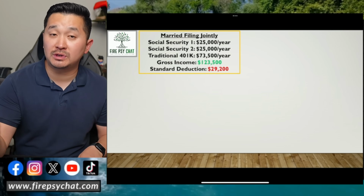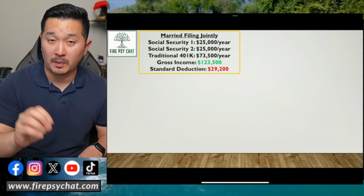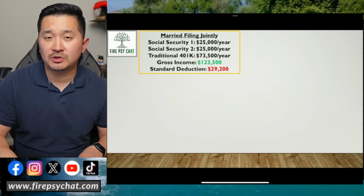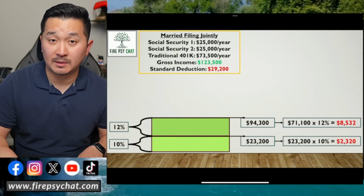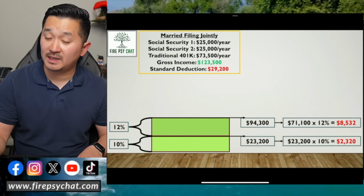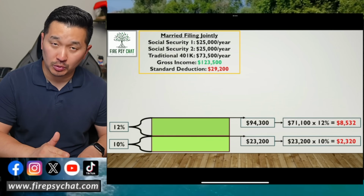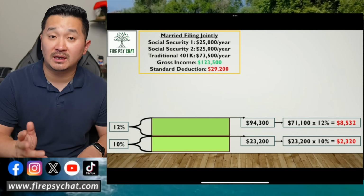$123,500, and I'm going to use the 2024 standard deduction for married couples, which is $29,200. So the first $23,200 will be taxed at 10%, and the next $71,000 will be taxed at 12%. Your total taxes are significantly lower than the single individuals and heads of household.